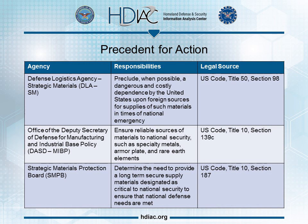Code. But on the left of this column here, we have three different defense agencies that are actively engaged in ensuring the supply of critical materials. These go beyond just rare earth elements, but almost all the rare earth elements are considered critical materials for defense. So we've got Defense Logistics Agency, specifically the Strategic Materials Branch. We also have Office of the Deputy Secretary of Defense, DASD, for Manufacturing and Industrial Base Policy, and then we have the Strategic Materials Protection Board.